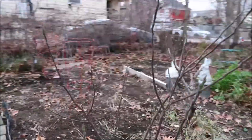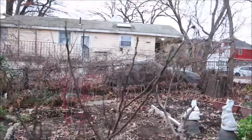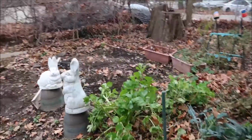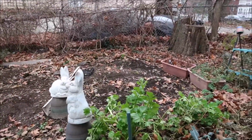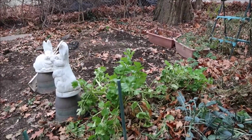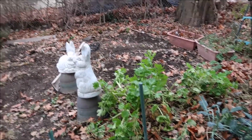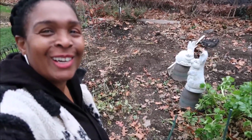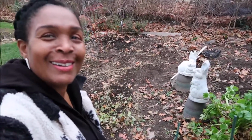Yeah, so there are a few things more that I have to do and tidy up. I just didn't have the heart to pull up the celery just yet, or the kale. But as we go along, we'll continue to work it. Work the garden, work the garden.